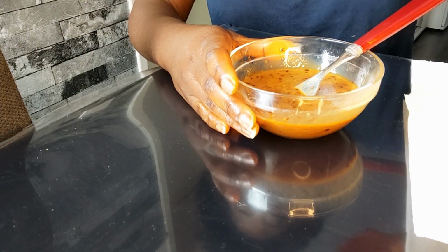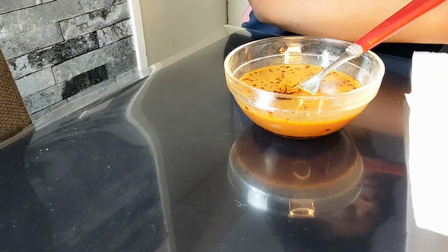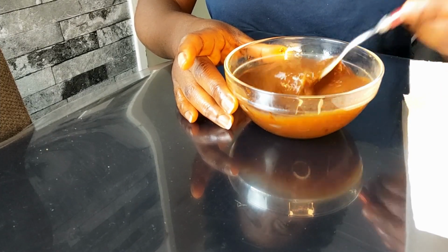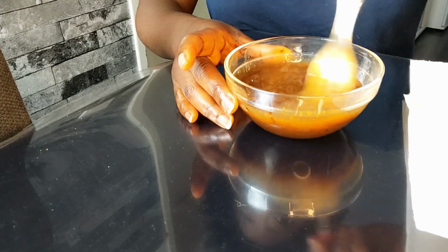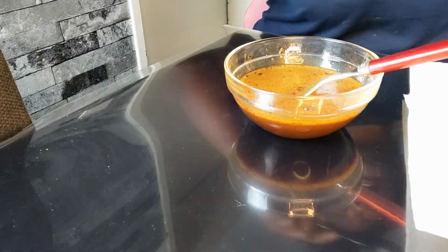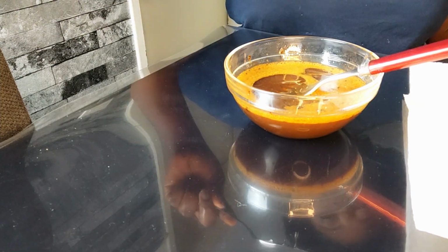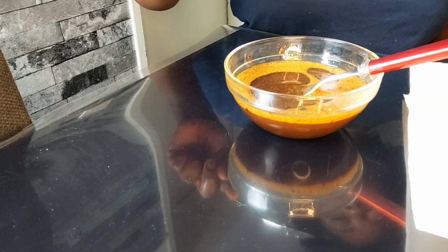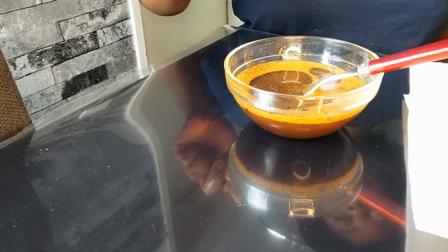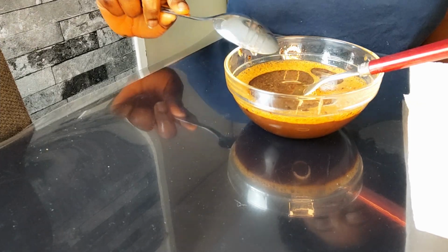I'm going to also add honey inside. Also a tablespoon of honey. Do you guys know that egg is one of the best hair loss treatments? For me, it's one of the best hair loss treatments. It works so good together. Again, I'm going to add 1 tablespoon of castor oil. And castor oil is very good for growing your hair and also thickening up your hair. It's a great oil and also a great conditioning and sealing oil.